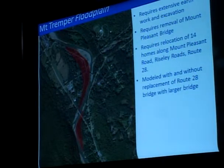We also modeled that floodplain scenario with and without the replacement of the Route 28 bridge. And I'll talk about the different combinations of what we saw there, because this bridge acts as a constriction, and I'll talk a bit more about that.